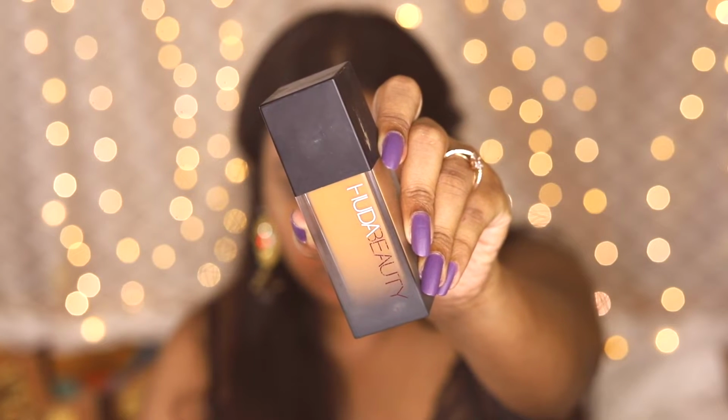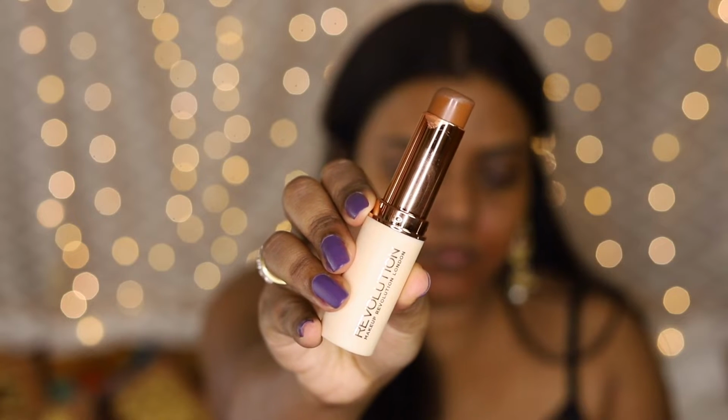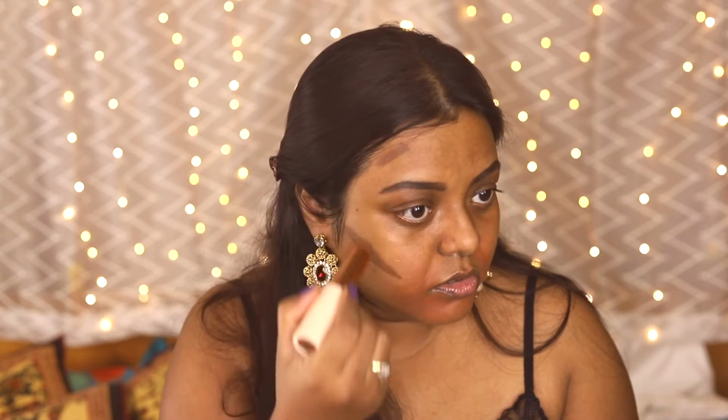So I'm going to use this Huda Beauty Filter Foundation in the shade Brown Sugar. It is quite matte, and on top of it bronzing is a little bit tough to blend with other things. So first I'm going to contour my face. This is the Makeup Revolution Fast Base Foundation Stick in the shade A15. So I'm going to apply it on all the areas wherever I like to contour.